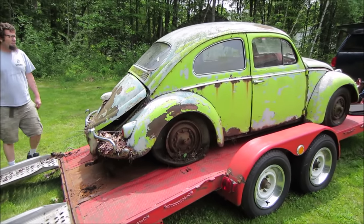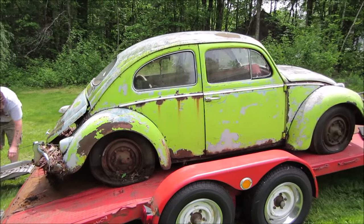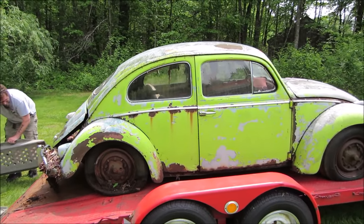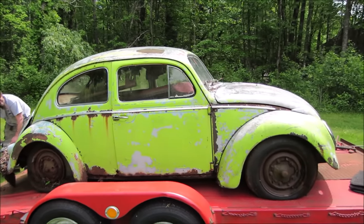Sitting since 1985. Came from California. Went to go swap an engine. Went from 6-volt to 12-volt. They never got the 12-volt to work. And then it sat. Till we came along.